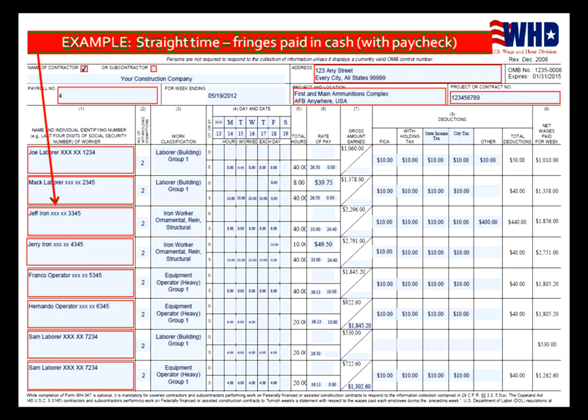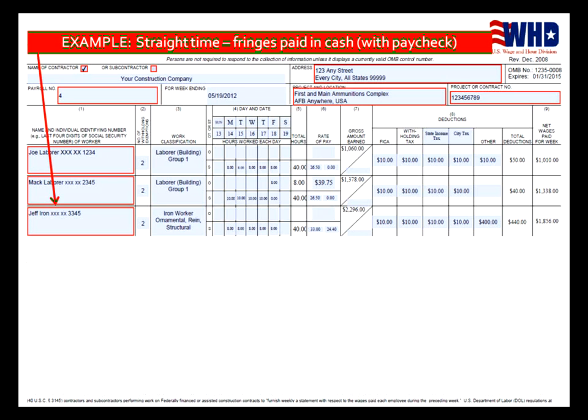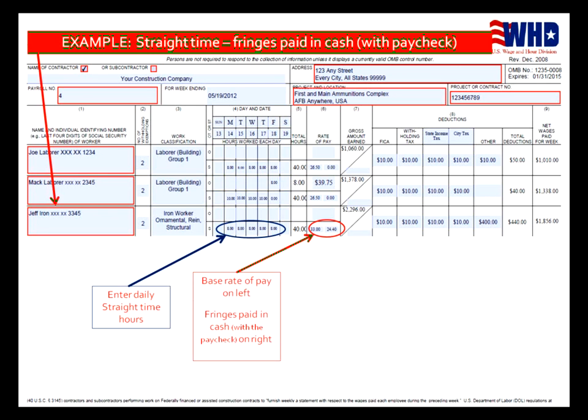In our next example, we will be dealing with straight time, where the fringes are paid in cash, or with this paycheck, in other words. And we'll be using Jeff Iron as our example here. Jeff Iron is an iron worker. So we enter his daily time again. We enter his base rate of pay on the left of column 6, and the fringes paid in cash, or that is with this paycheck, on the right side of column 6. So for our example, we have $33 in base pay and $24.40 that we will be paying in addition to that base pay, but it will all be reflected in this paycheck.